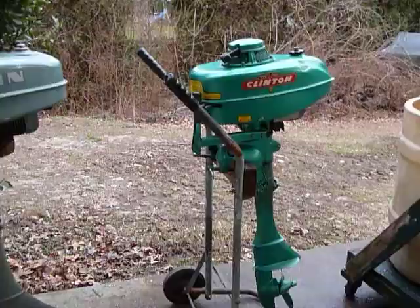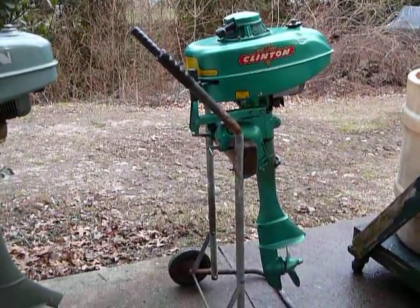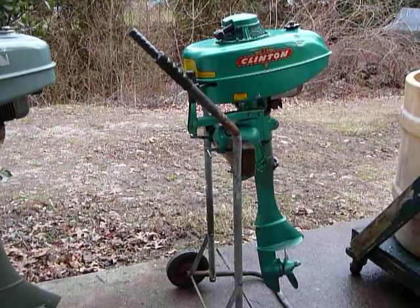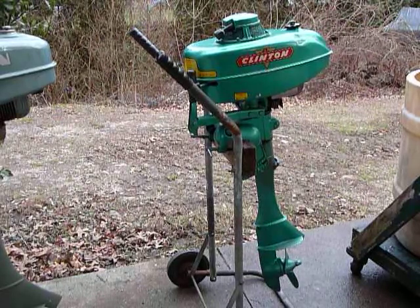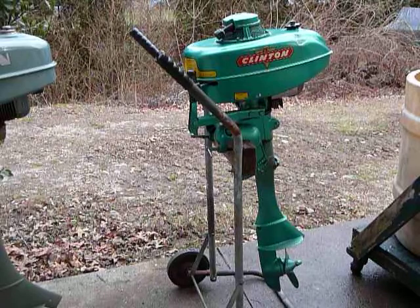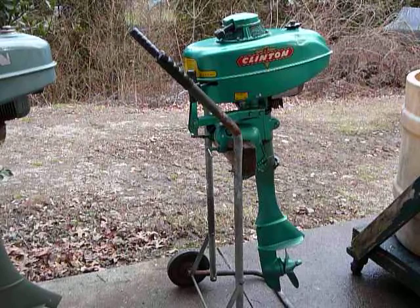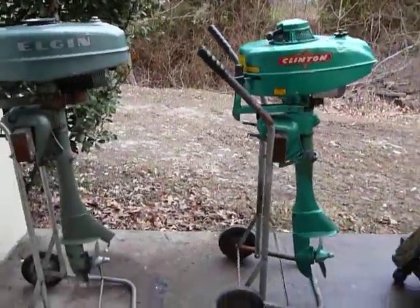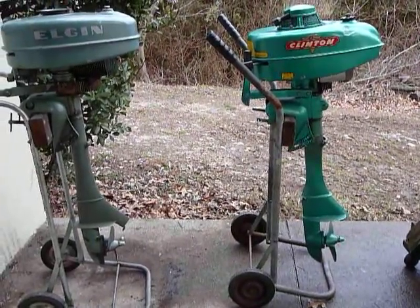In 1954, Clinton came out with a motor that was suspiciously similar to the Elgin 2 horsepower, known as the Chief Model 24 and the Clinton Model 25. They were actually a 2.5 horsepower motor, and they were 4.49 cubic inches, so a little bit more cubic inches, a little bit more horsepower, but very, very similar in terms of the layout of the motor, air cooling. The lower unit was suspiciously similar to the Elgin. Try and get both of these in the shot here. You can see them. Very, very similar, even green like the Elgins were.